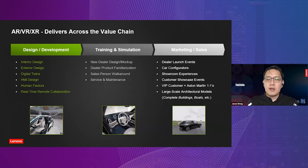So for VR, it's not just about using it to do design, right? We can also use it to do simulations. At the same time, after the simulation, we can also use the devices as part of our marketing and sales enablement devices, right? So this is the whole process of how AR, VR, and also XR deliver the value chain to our clients and customers in promoting their products in a much more creative way, right?